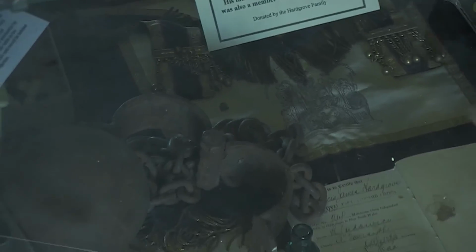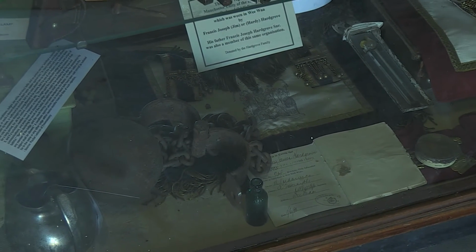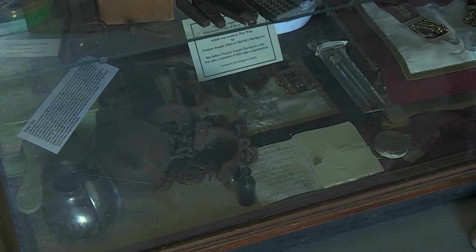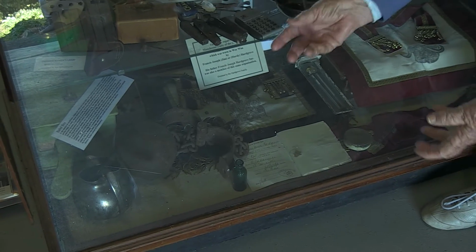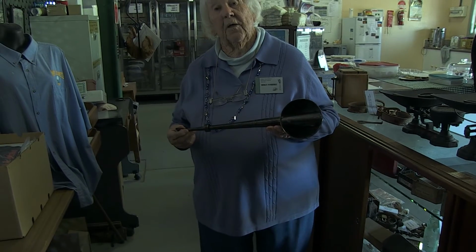There's a ball there, a heavy metal ball attached to a chain. The chain is attached to leg shackles that went round the convict's legs. If he wanted to move, he shuffled along or he picked up the ball, which is very heavy, and carried it. It's an early hearing aid.